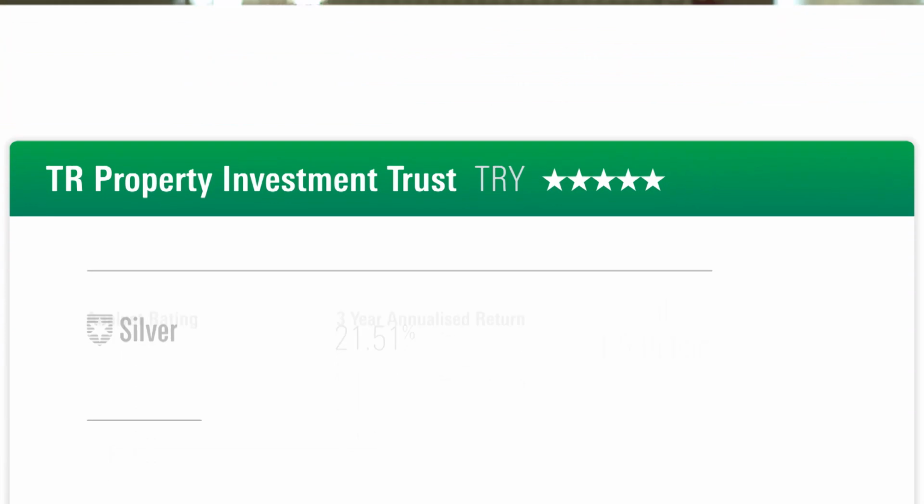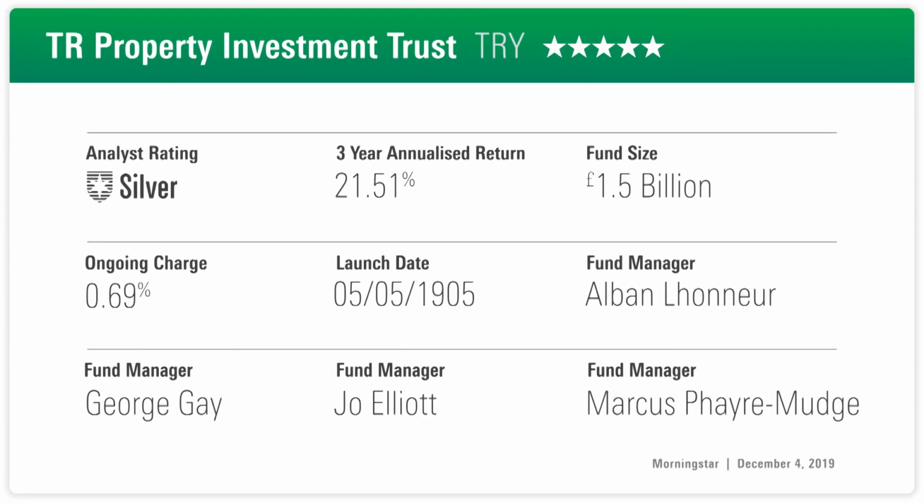So property, much maligned for its open-ended structure where daily dealing isn't great for an illiquid asset class. For this particular trust, about 90% is invested in listed equities, and about 10% in bricks and mortar. So only a small amount in bricks and mortar, but still, we think the investment trust structure is worthy here. The manager, Marcus Phayre-Mudge, he's been involved in this trust for probably 25 years or so. Initially as part of the team, then a deputy manager. The manager retired, and he's led it for quite a while.